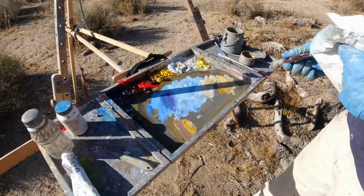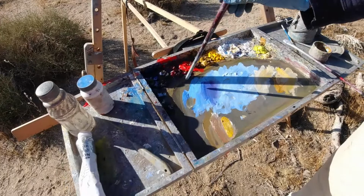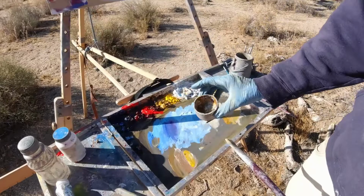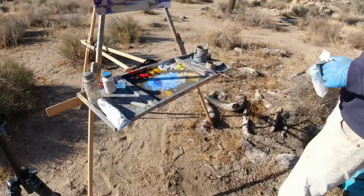I do have some burnt umber that I don't really use very much. I just thought I might use it out here in the desert. And then this right here is phthalo blue to mix to make sky colors. So yeah, pretty simple. And then of course, using Liquin as my medium. I've never tried Liquin. I use a stand oil and turpentine mixture. Okay. Liquin dries really quickly, so it's cool, especially out here.